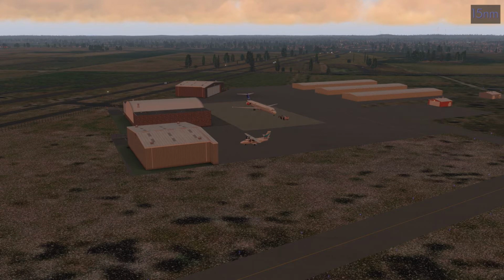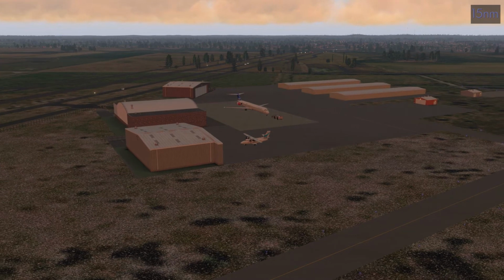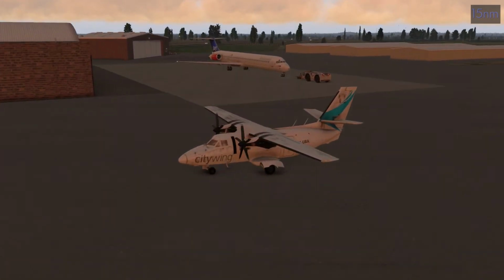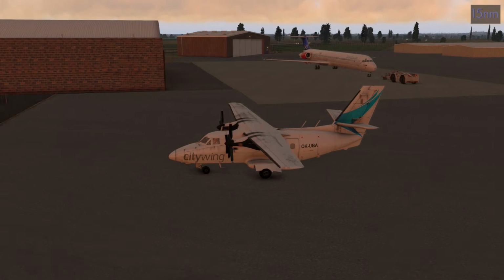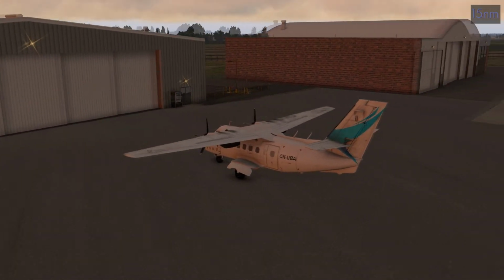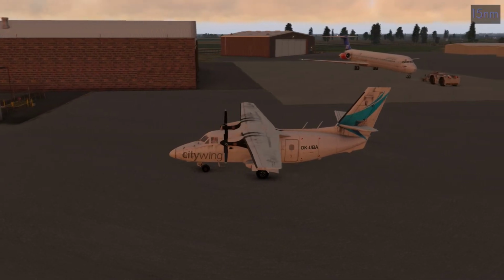The L-410 is today's aircraft. At the time of this recording, this is a freeware aircraft, and I mention that because I'm pretty certain I've read and heard that it might be payware at some time. But right now it's freeware, so we're going to check it out from a complete cold and dark start.